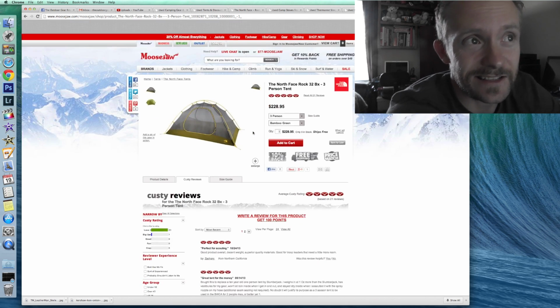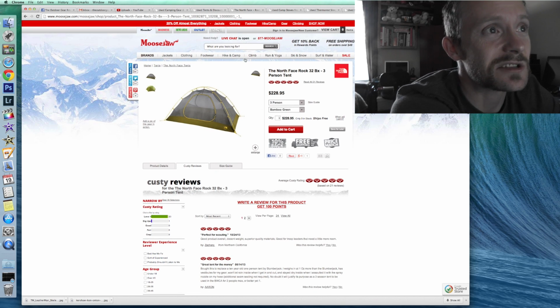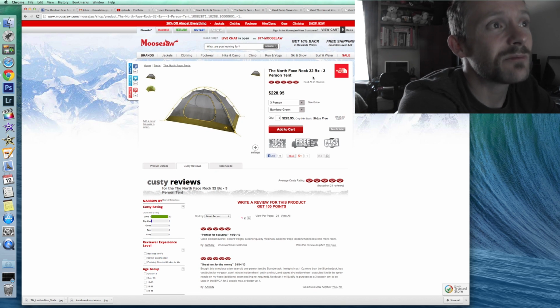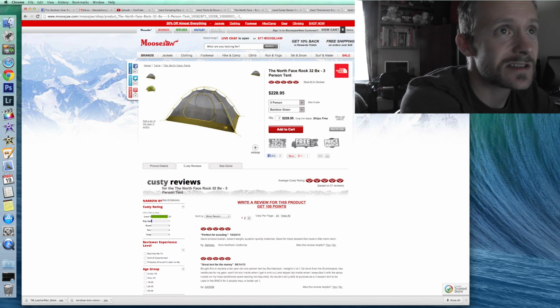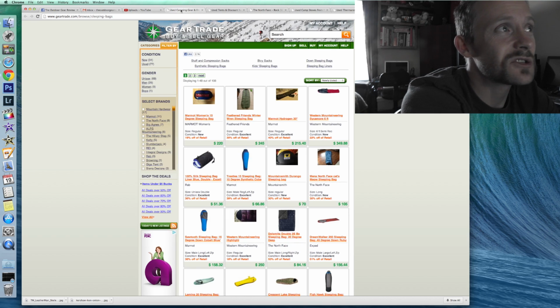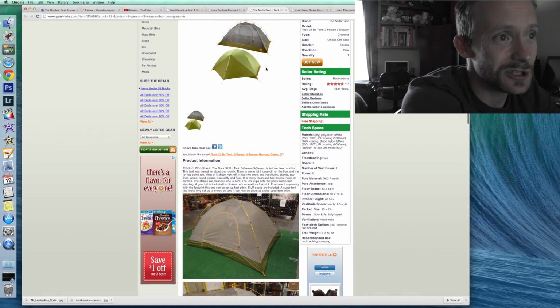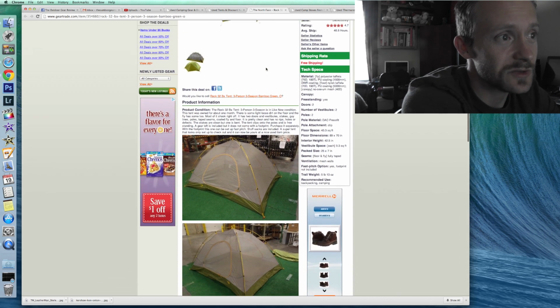You know, honestly, guys, this tent sounds pretty dang sweet. Now, if I had a need for a 3-person tent, I might actually buy this. But just for the fact that I am very, very limited on space, I'm not sure where on earth I would put it, to be honest with you.